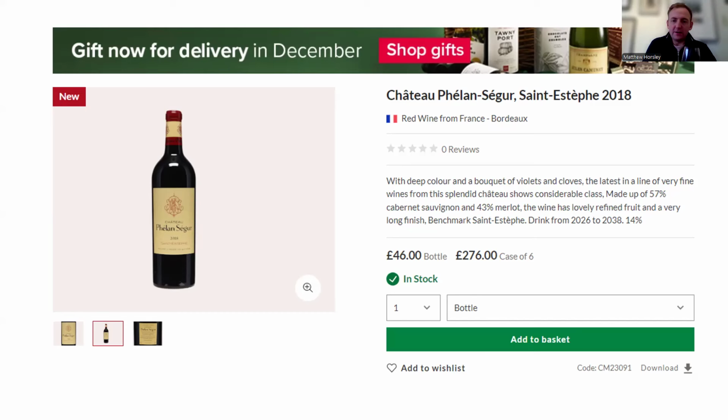So let's have a smell. Ooh, it definitely smells young. It's almost got a slightly creamy note to it. Definitely probably from oak as well.